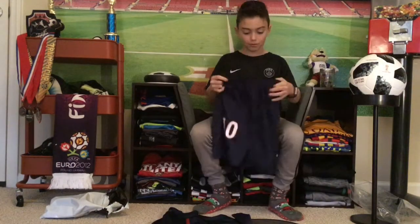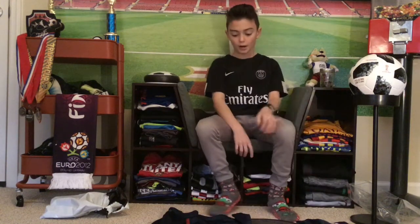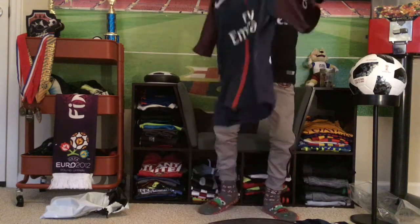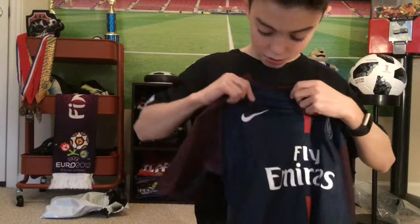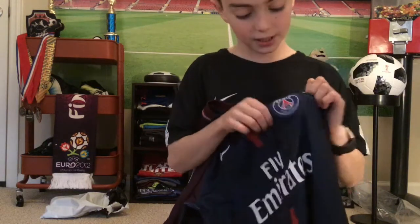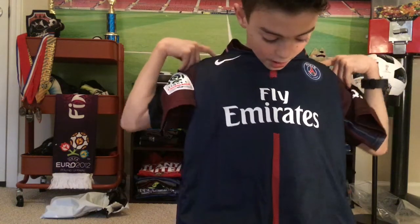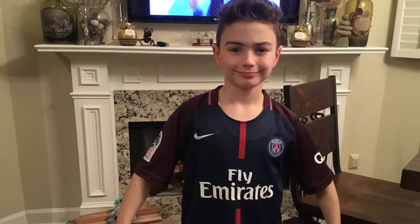But now, the moment you've all been waiting for, the one and only, shout out to them by the way, the ones and onlys, the Neymar shirt. Okay, so I'll show you every detail of this shirt. Right here, as always for PSG, we have the Nike swoosh. On the other side, we have the PSG logo. Now, it looks like a pretty nice shirt. That's how it kind of looks on me. I'll put a picture up right now.